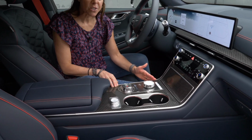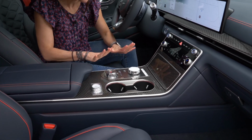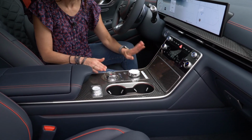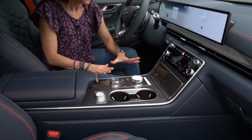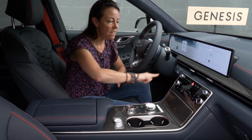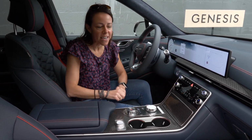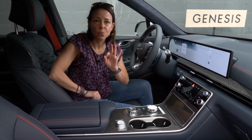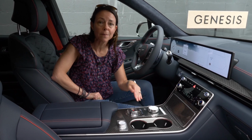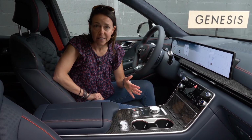Now, another design change that you're going to notice is this right here. On the accenting materials, there is no lacquer, yay! Instead, they've put in carbon fiber, and I think it looks really good. I like the pattern. I like the way that they've done this. They've got the accent on the center stack. They've got the accent on the dash, and it just works really well. Now, I should point out this carbon fiber is only on the top tier trim, but I like it.